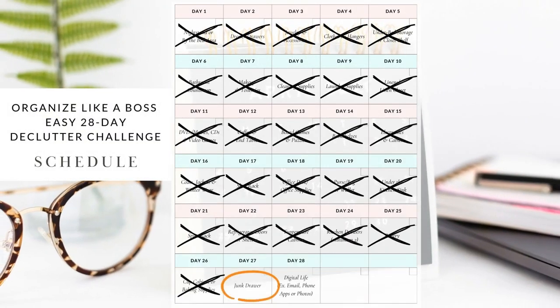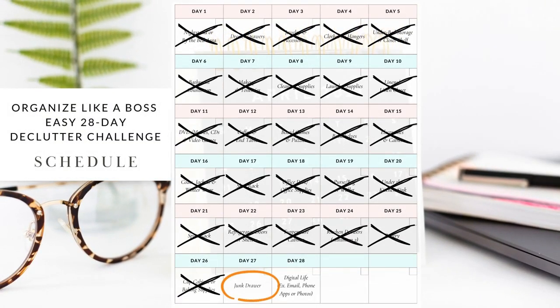Here's a quick sneak peek into what the 28 days look like and what we have accomplished so far.